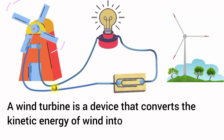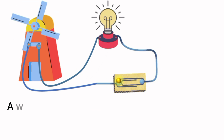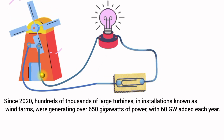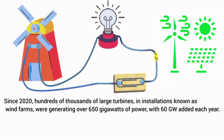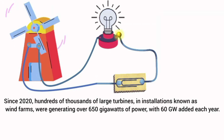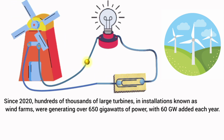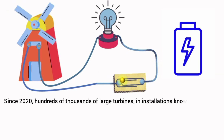A wind turbine is a device that converts the kinetic energy of wind into electrical energy. Since 2020, hundreds of thousands of large turbines, in installations known as wind farms, were generating over 650 gigawatts of power, with 60 gigawatts added each year.